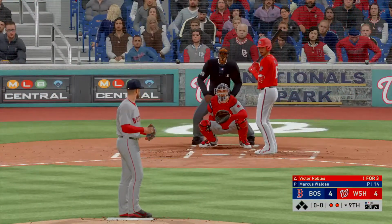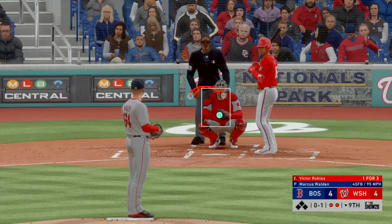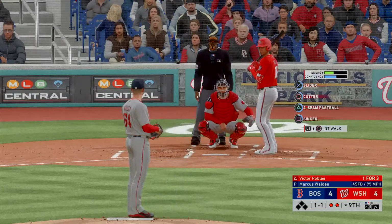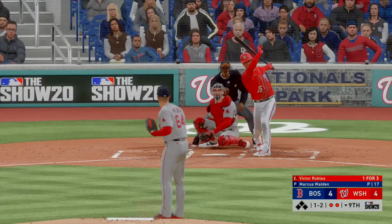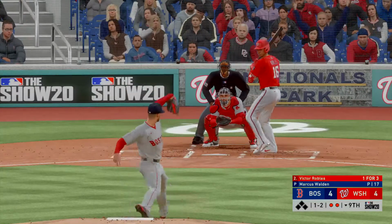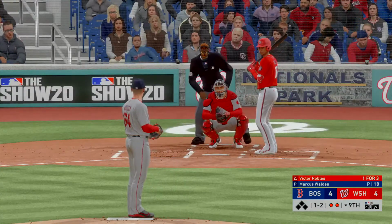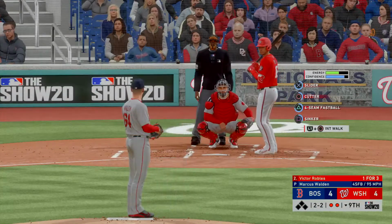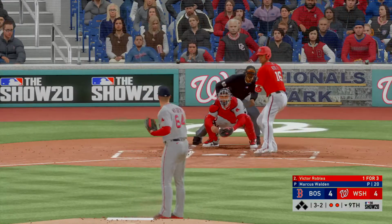He's ready. Here's the first offering. Victor Robles is in with 2 away now as he looks at a called strike 1. Here's a fastball that crowds him a bit, and it's 1-1. 1-2 as he chases the slider. A ball and 2 strikes. Two balls, 2 strikes. You got a full count.